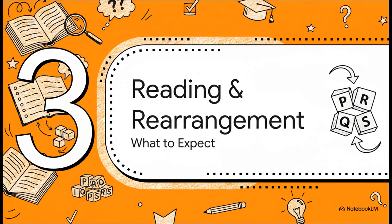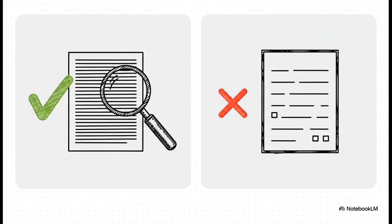So we've gone from words to grammar rules. Now let's zoom out to the big picture, understanding whole chunks of text. This brings us to reading comprehension and sentence rearrangement. And hey, a really quick but super important note on how you practice. Make sure you are working on the right thing. The exam had reading comprehension passages, not cloze tests. So make sure you're focusing your practice time on RC.